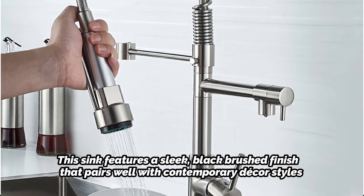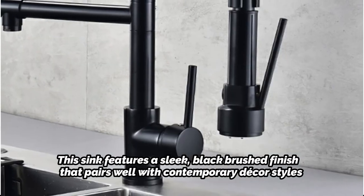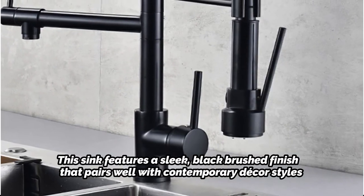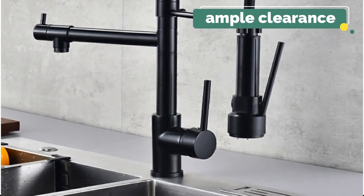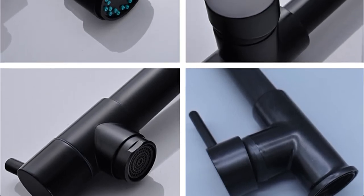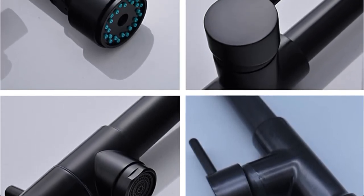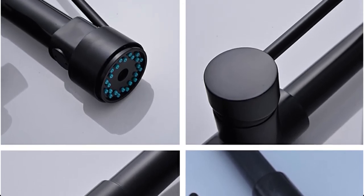The spring pull-down faucet provides versatile functionality, making it easy to wash dishes, rinse vegetables, and fill pots with water. The high arc design of the faucet allows for ample clearance, making it easier to perform daily kitchen tasks. Overall, the DQOK Black Brush Spring Pull-Down Kitchen Sink is a great option for those seeking a stylish and functional sink for their home.